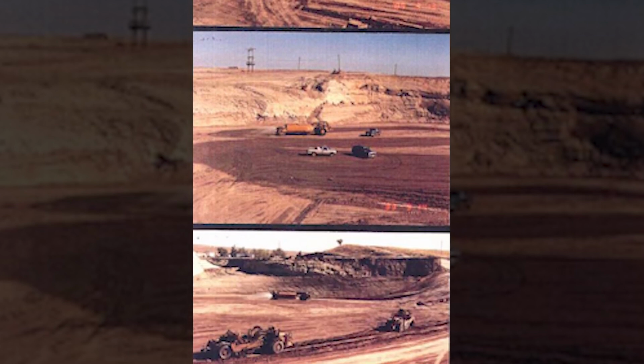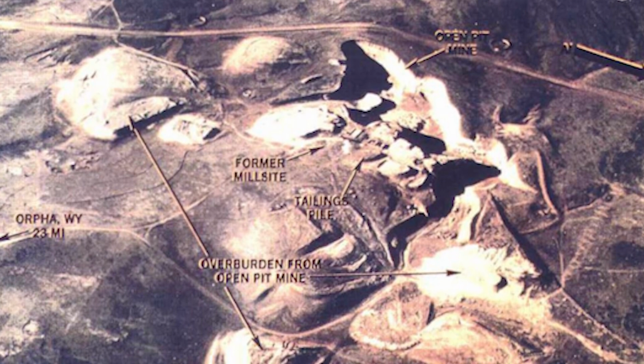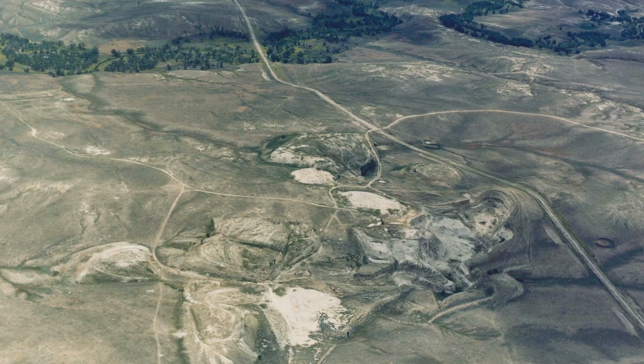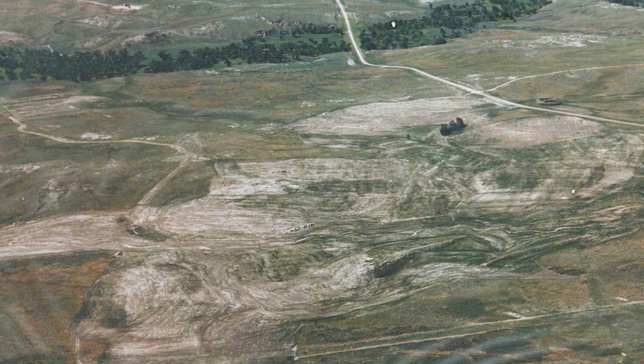In 1978, Congress passed the Uranium Mill Tailings Radiation Control Act to address the public health hazards associated with access and exposure to uranium mill tailings. Under Title I of this act, the U.S. Department of Energy cleaned up the Spook site in 1989.